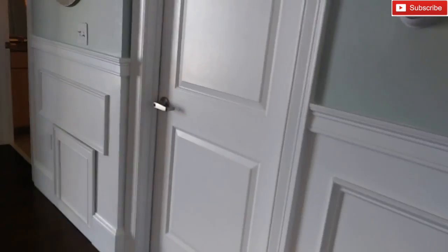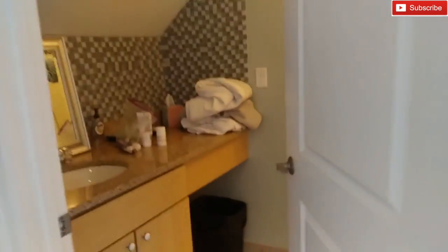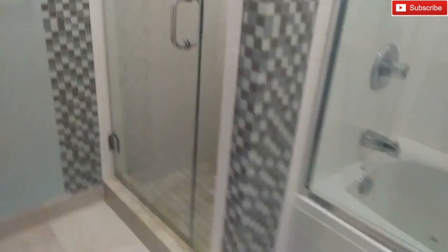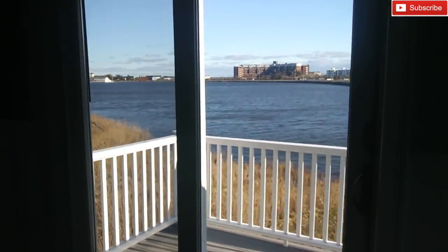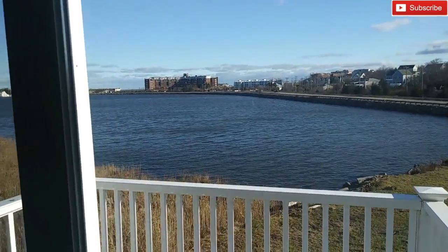This is the entrance. So to your right, you have the bathroom. This is the bathroom. Stand-up shower, tub, and where you can take a dump. They have mirror everywhere. That's me. Oh my god, this is the view. The view is so pretty.